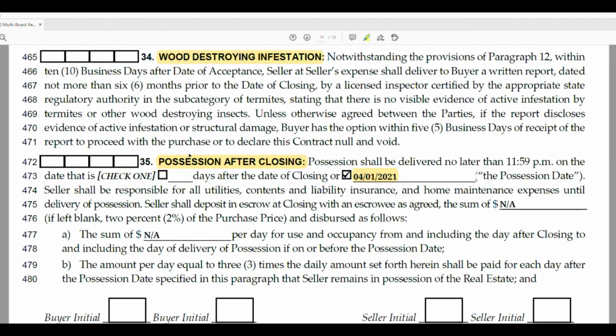Possession after closing. If for some reason you and the seller have arranged that it's going to take us a couple days to move all our stuff out because we're not closing until the 3rd when we're buying their house on the 1st, maybe you might come up with some sort of rental agreement for a couple days. Hey, we'll rent it out to you for like $100 a day, whatever the case may be. But in this case, I don't want to do that. And I never recommend that because it can get real messed up.